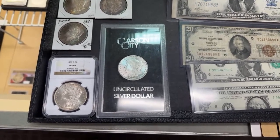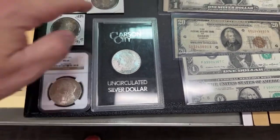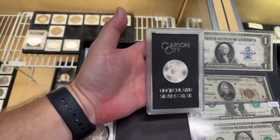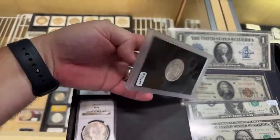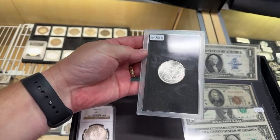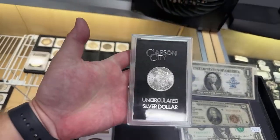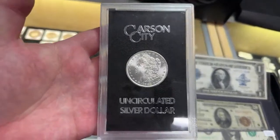You should do auctions. Well, maybe I will someday, Supreme Ginger Stacker. I appreciate that. I just wanted to mention too, the GSA Morgans, Carson Cities, those are also going to be 10% off. So any Morgan silver dollar, so these you can get for about 300 bucks right now. Beautiful, beautiful coin.